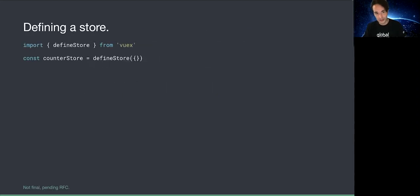First step, let's define a store. Now in Vuex 5, instead of defining modules, we define a store. So we use this new defineStore function to do so. It's not createStore, it's defineStore. And I'll come back to this and explain about it in a bit. But now this is just an empty store. You have to define state and such, right?